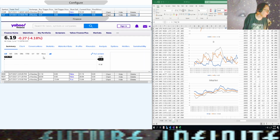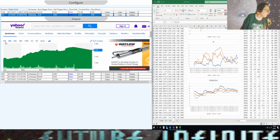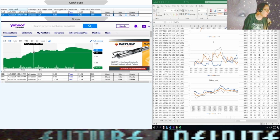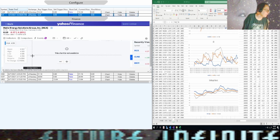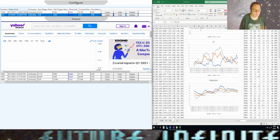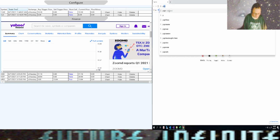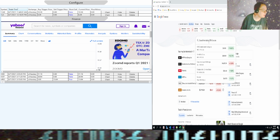Yahoo's having a little bit of a problem today, showing its graphs. For some odd reason, 5 days it's not showing up. I do not know why, but it's just not showing it moving upwards. Okay, so that means we're going to have to take a look at the graph chart some other way. Look at Google Finance to get the stock chart for this one.